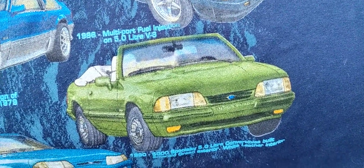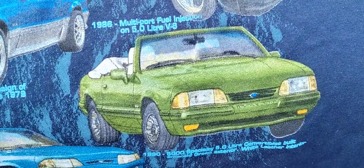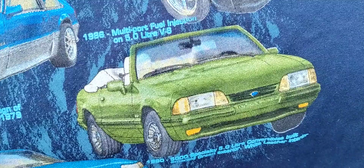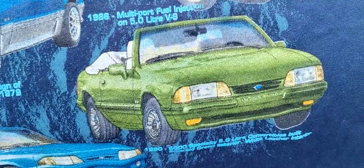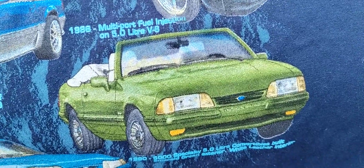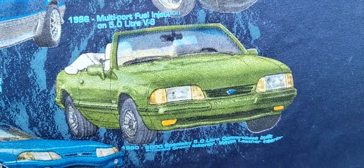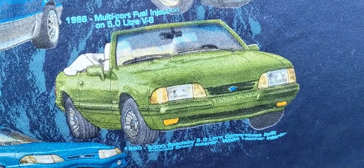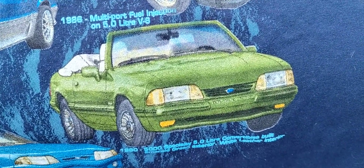This is a t-shirt I bought a while ago, because I used to have a car like this. This is the 1990, it looks almost like the 7-Up, a 7-Up green with a white top and white interior. Well, I had this 1992 Mustang LX convertible, and unfortunately I let people talk me into upgrading it. Unfortunately, with the weather here in Florida, somebody left the Mustang outside and it blew the top completely off and basically turned my Mustang into a fish tank.